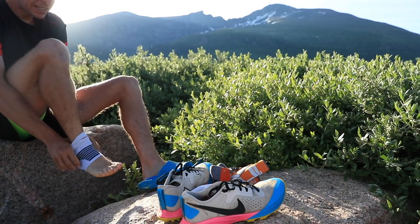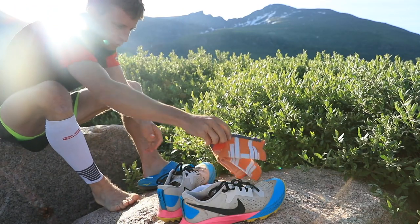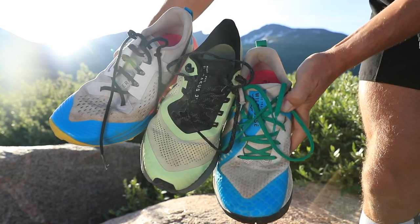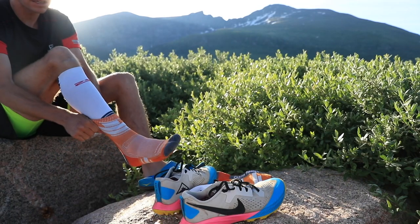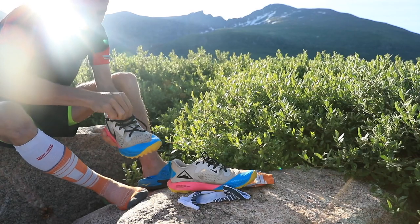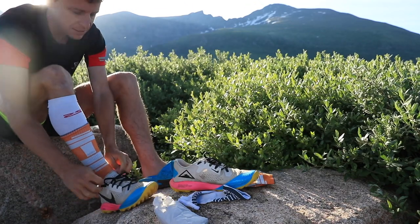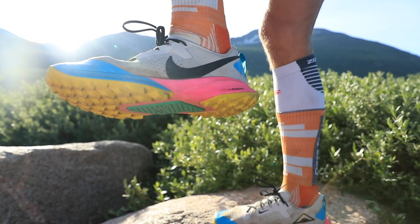We're gonna start in the Terra Kiger 5s. That's right, this is the last test. I've done the Wildhorse 5s, the Peg 36 trails, and now the Terra Kiger 5s for the last mountain test before giving you my full opinion and comparing them and how they're performing here in the Rocky Mountains. These are considered the fastest option out there. And I will be publishing this comparison.